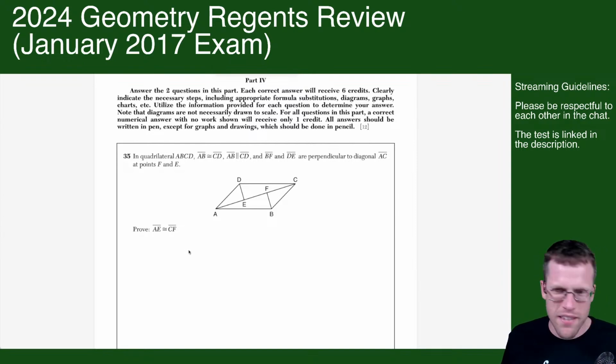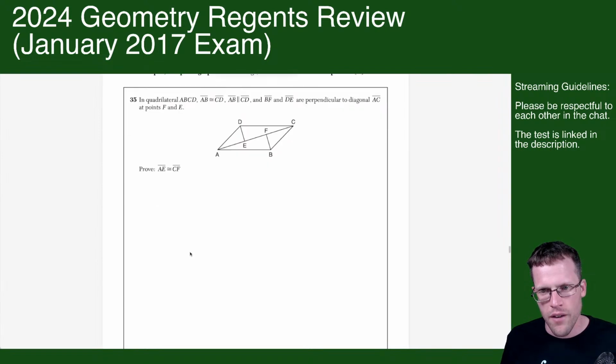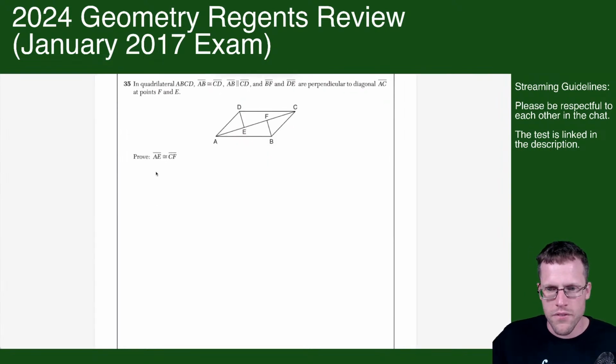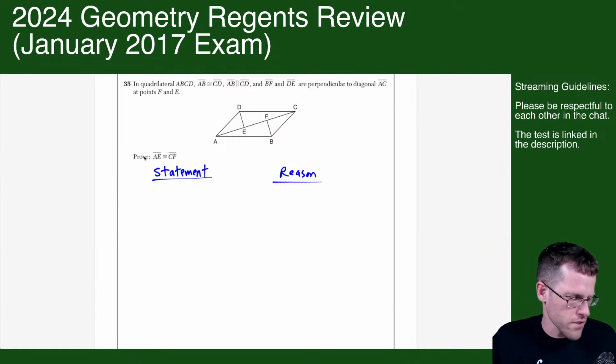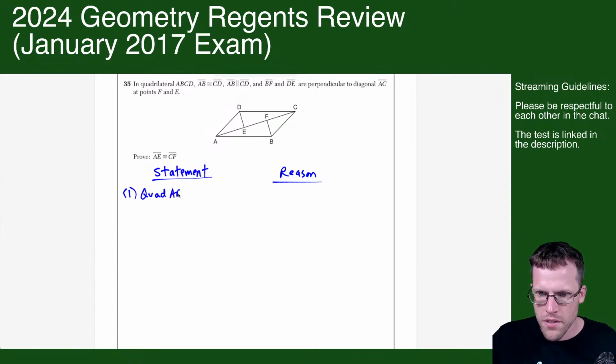Okay, so this one, I want to say this one you can actually do in 6 statements. I feel like they made maybe not a mistake with this, but they actually left it open to be done in less. So statement and then reason. All right, so the givens is the most obvious stuff, but you have to say it. So quadrilateral ABCD. We have AB is congruent to CD. So the givens you just have to write.